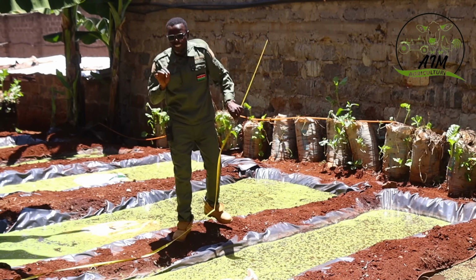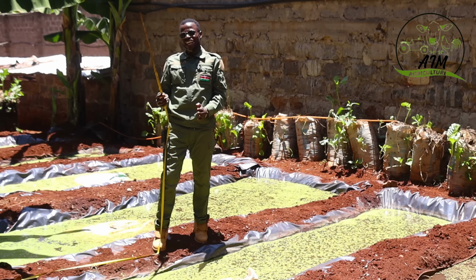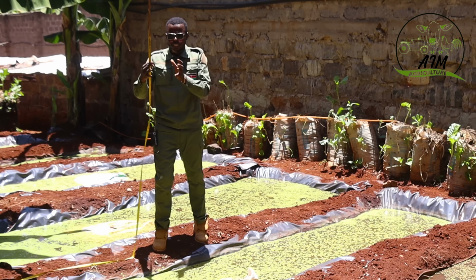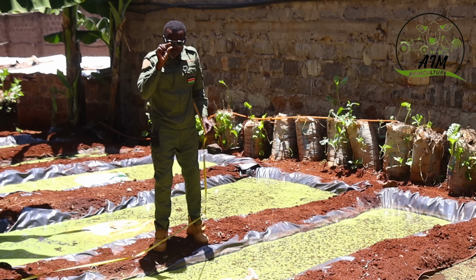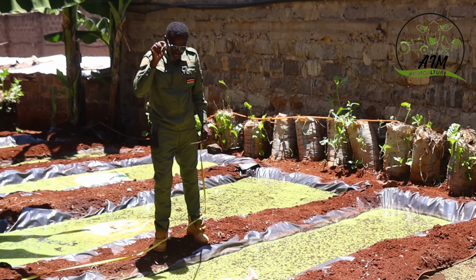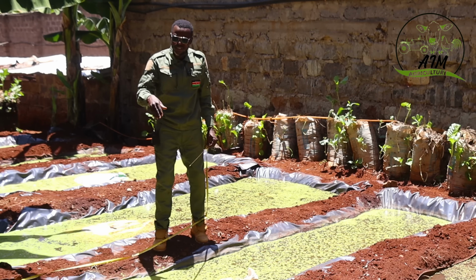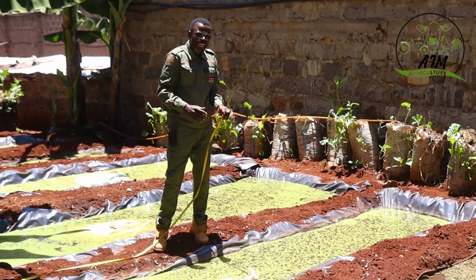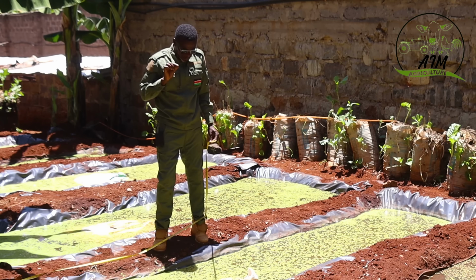But the very important aspect here is the quality of water. And remember, this is a plant. As much as we are using it to supply proteins to the animal, there is also a very important aspect we need to pay attention to. This plant also needs nutrients. Because once the nutrients in the water are exhausted, then there is not that rapid multiplication. And therefore, fertigation is very, very important.